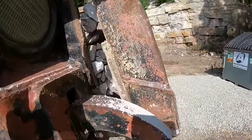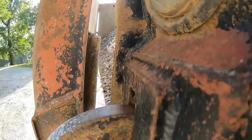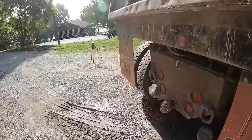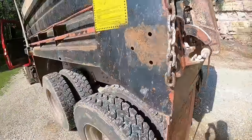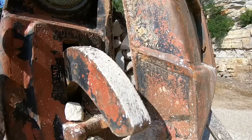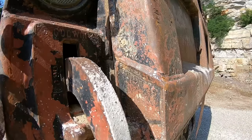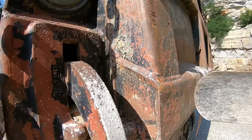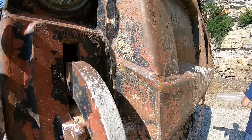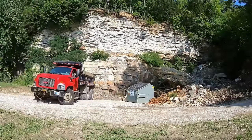So the biggest problem with a split load is this here. It's hard to get your tailgate shut to go back down the road. It's not a big deal though. Looks like most of it came out okay. We'll just get that little shovel, clean that out, get her shut down, go to the next spot. Turn around here, head on down to the next job site where we'll spread the rest of this load out.